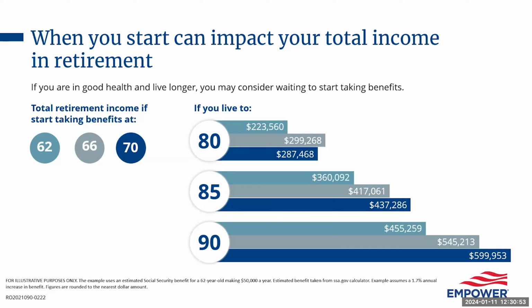Now, here's a caveat. I used to always tell people, hey, at a minimum, collect it at age 66, 67, or 70 to get the most bang for your buck. But what I've realized since COVID is tomorrow's not promised. It would be a shame if you're sitting around waiting until age 70 to collect Social Security and you don't make it there, so you never had an opportunity to take advantage of it. So I've kind of changed my tune.